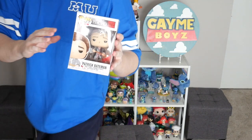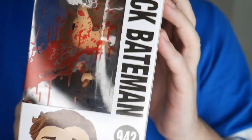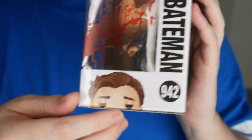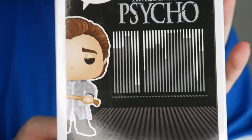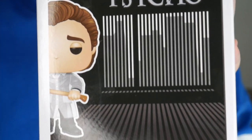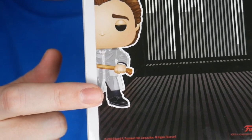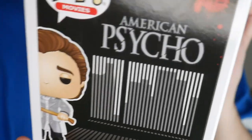So speaking of movies, this is another horror movie classic. This is from American Psycho, and that's Patrick Bateman. I really like what they did with this box. They made it all bloody and gory, which is really fun. And then they have, again on the side, his apartment where he does all his weird cover-ups. And I like that they put him in the rain jacket.